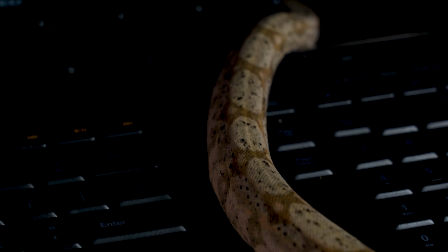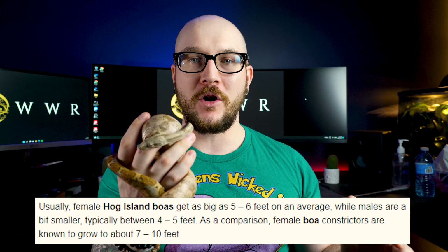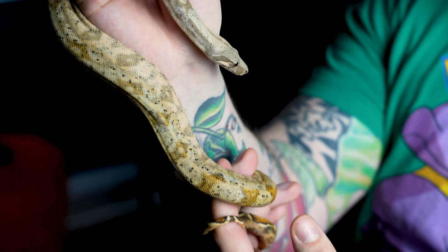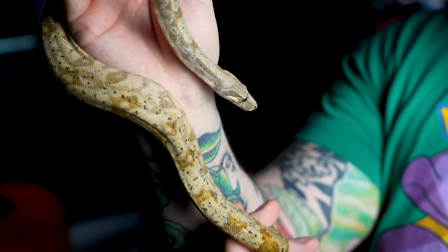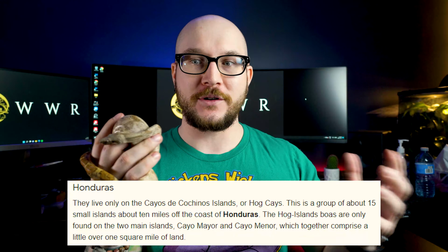If you want something like this, which is a locality, by the way, if you want something that stays 4 or 5 feet, sometimes a little bit smaller, Hog Island boas. And there's several types of insular dwarfism type boas. Insular dwarfism just means these boas are on an island. There's not huge prey items, so they don't get as big because they can't eat huge prey items.